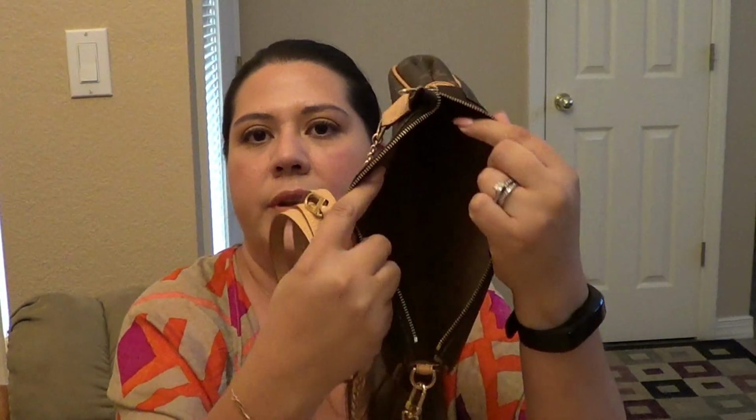And so anyways, you guys are all familiar with the monogram print. It has this smaller gold plate here in the front. It features the beautiful gold hardware chain here. You can go ahead and detach this from one end, and if I open up this zipper, it has the beautiful Vachetta leather crossbody strap, and it's pretty much just an open little pocket here for you to put all your stuff.